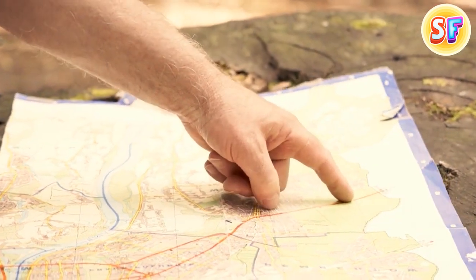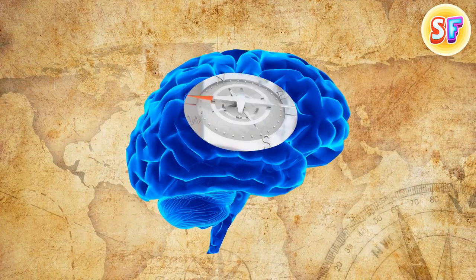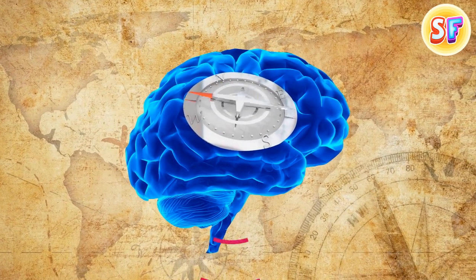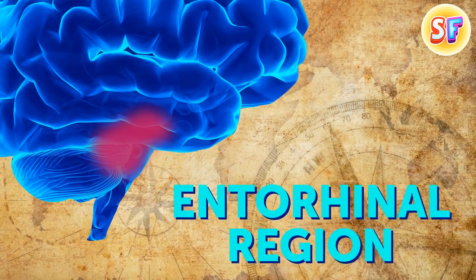Some people have an incredible ability to find their way without using a compass or even the stars. This unique navigational ability has been linked to the strength of the signals given off in a certain part of the brain, called the entorhinal region.